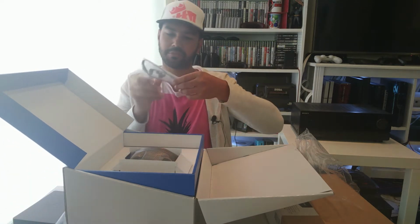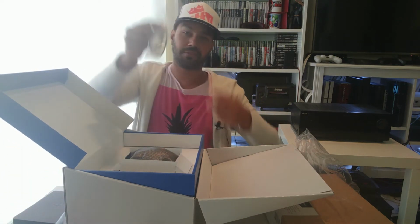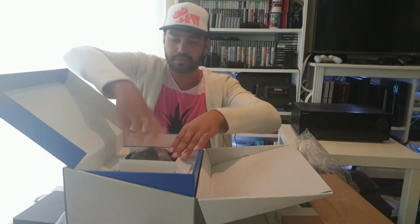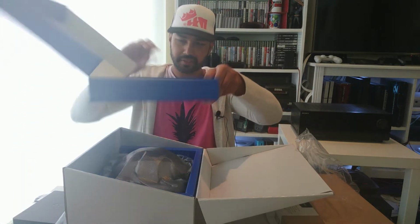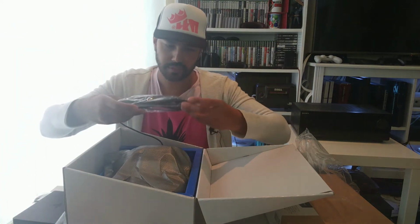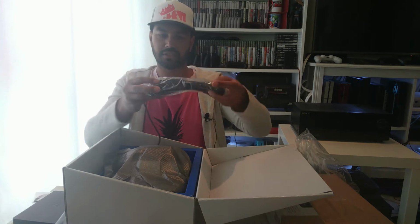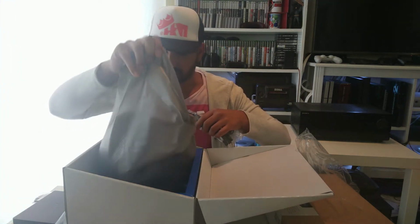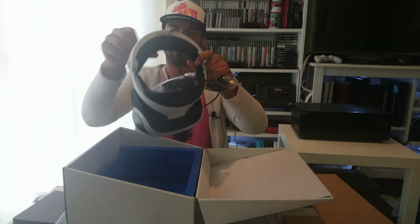Cool. So it comes with earphones. Yep. So these earphones actually can go directly into the headband of the headset. Just remove that top half. So this is the cable for it. It says number 4 on it. And the headset itself is right here. Ooh. Here we go, check that out.